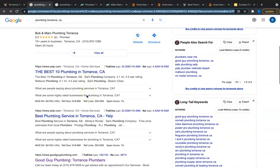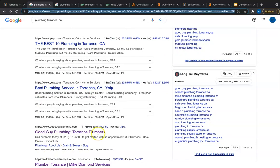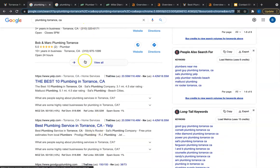That's super important and a lot of people get their information from there. And then you also want to be listed in the organic listings down here. And unfortunately, I didn't see you in either of these, but that's an easy fix once you kind of get your website numbers up a little bit more.